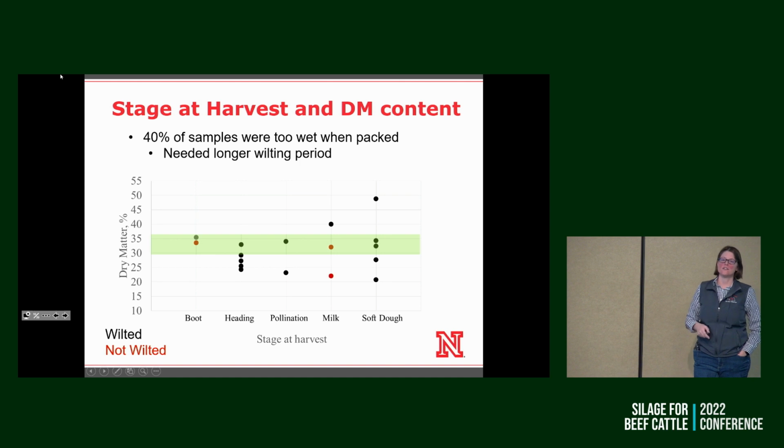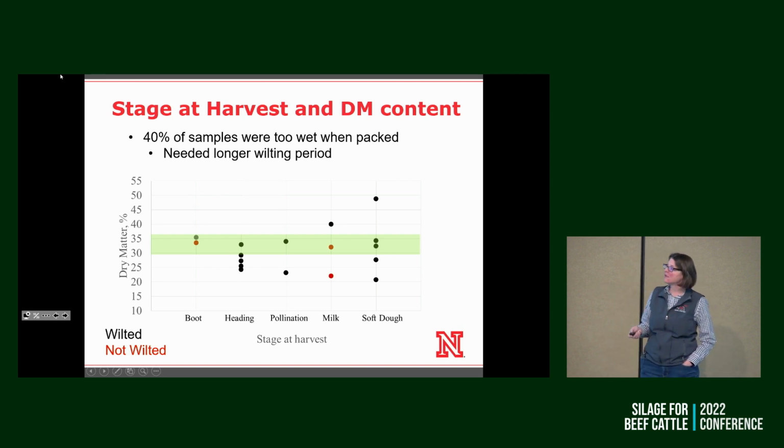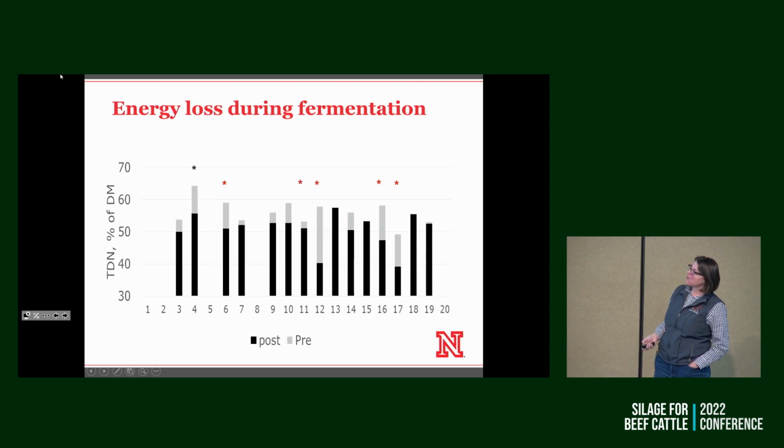And Dr. Kung is going to be talking about inoculants, and that's one of the things that I was really interested in, using an inoculant, especially if you do have a tendency to maybe have your silage put up a little bit too wet. What benefits can an inoculant have? So I wanted to show you this.